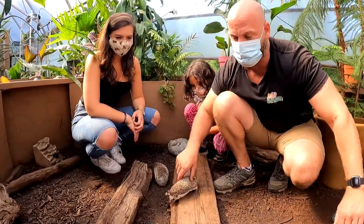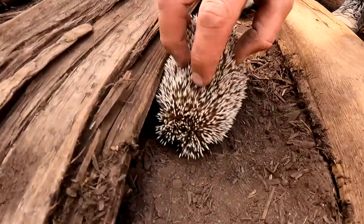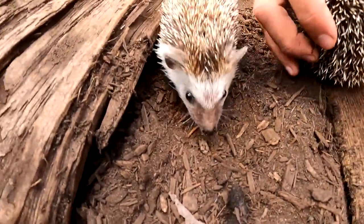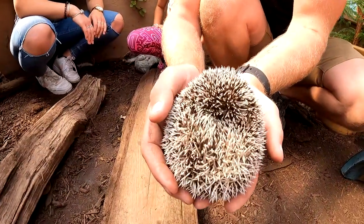This one here is Lilac, she's the newest one. Get up nice and close, see if she'll do her little hissing thing. Yeah, she hisses and gets more tense than that. This is the baby, yeah. Oh, there we go, now she's in a ball. So there's an angry little hedgehog right there.